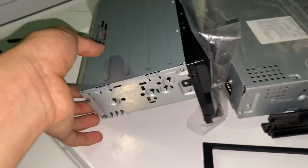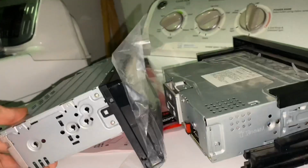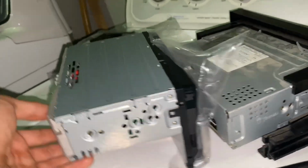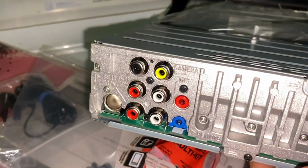And since it doesn't have a CD player, it has the body of a single DIN, but it has the face of a double DIN. So you guys can see that's a single DIN, and this is technically a double DIN, but it has the body of a single DIN. So it has a backup camera input, so I'm gonna be adding one later.